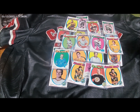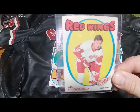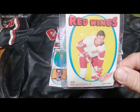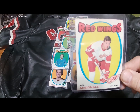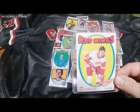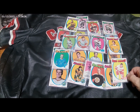All right, next up we have Detroit Red Wings left winger Ab McDonald. He won 2 Stanley Cups with Montreal, and then 1 Stanley Cup with the Chicago Blackhawks. Then went to the Boston Bruins, Detroit Red Wings, Pittsburgh Penguins, St. Louis Blues, back to Detroit, and then spent 2 years in the WHA with the Winnipeg Jets.